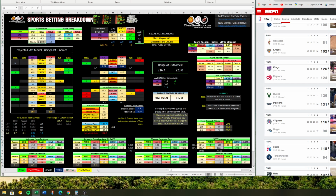Well, Vegas agreed with us. They opened it up at 229, and everybody bet it down to 228, and there was 58% of the tickets on the under. So they agreed. The numbers and the stats pointed to the under. However, you look over here, Sacramento, they're hitting the over 65% of the time. So let's look into it a little further and kind of see what happened, or if we could project this in the future or change anything.